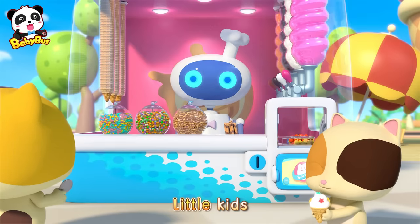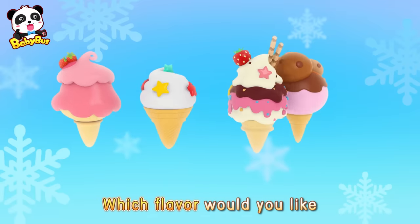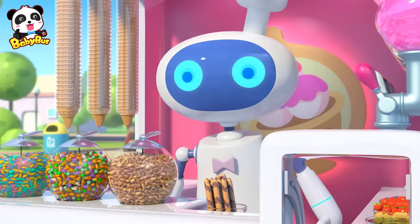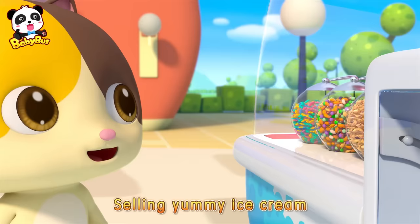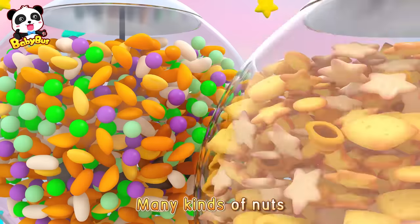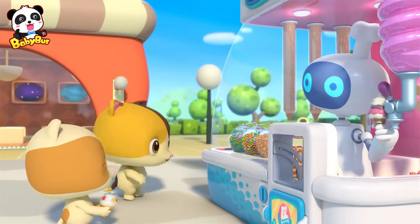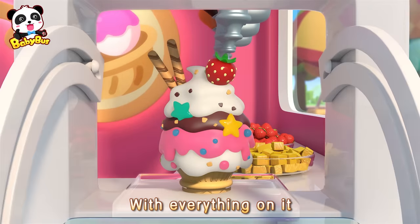Robot vending machine selling yummy ice cream. Come and see, little kids, many flavors you can choose. Strawberry, chocolate, vanilla, which flavor would you like? Let me... Many toppings to choose, rainbow colored candy. Many kinds of nuts and many kinds of fruit. Which topping would you like? I'll have everything! Here's your ice cream with everything on it. Enjoy!